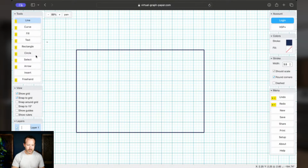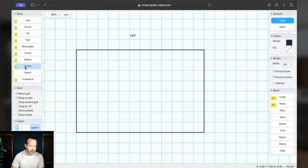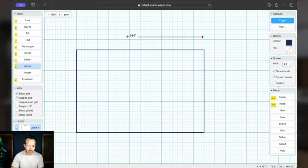We know what our measurements are. And what is this? 1, 2, 3, 4, 5, 6, 7, 8, 9, 10, 11, 12. So we can go down here to our text, and we can just put in, this is 144 inches. Simple like that. And if we want to, we can put in an arrow, and this arrow will just make it look a little professional. So already we have something that looks more professional than the drawing that's on the back of a cigarette carton. All right, perfect. A good start.